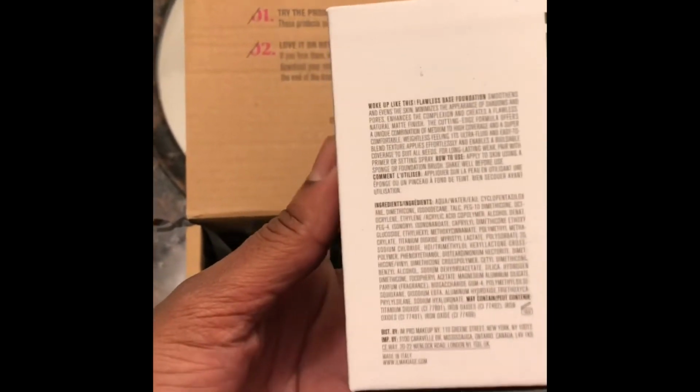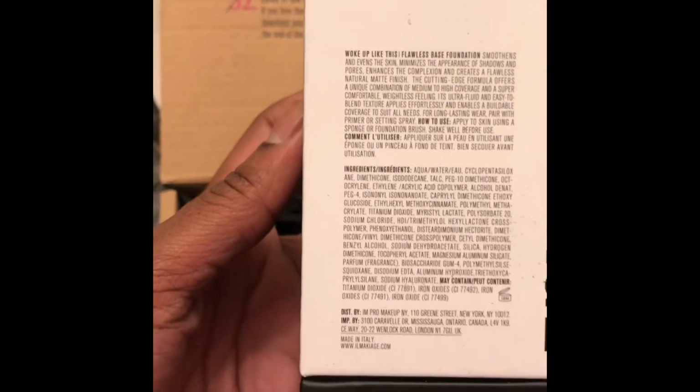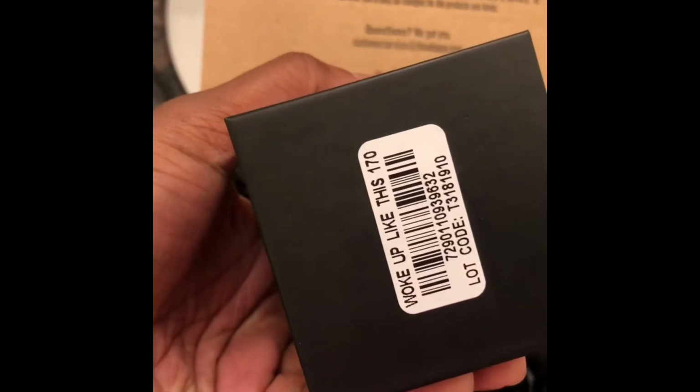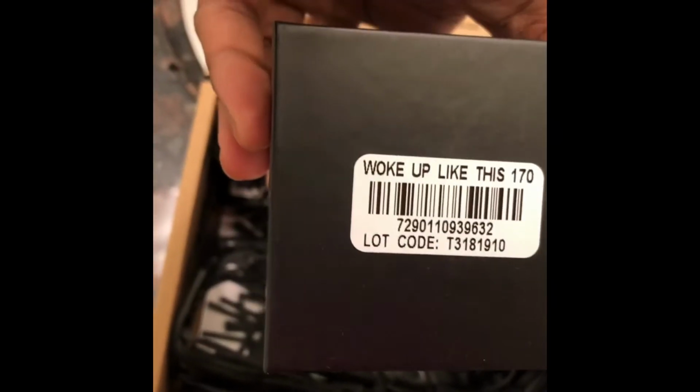Now what they do is they ask you a bunch of questions and they try to get your skin type and your obviously complexion to match your tone without you going to a store. So mine is woke up like this.